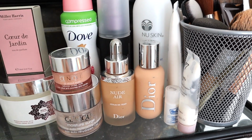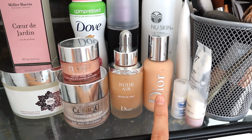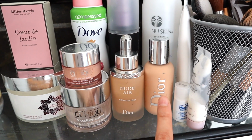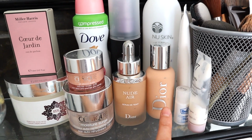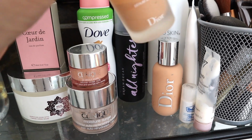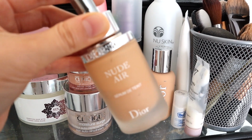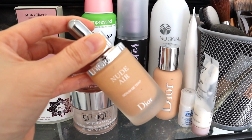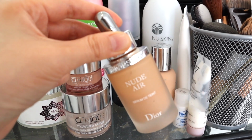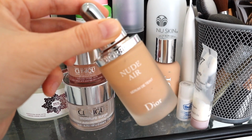Okay, and then we get to my foundations. I found that Dior is the best foundation for me, and so this one is Backstage. It's called Backstage Foundation, which is relatively new, I think, and yeah, it's alright. I use this for work, but the real holy grail is Nude Air. Everywhere I go, every airport I go to, I'll be like, do you have Nude Air? Because it feels like air on the skin. It's amazing. I cannot fault this foundation.